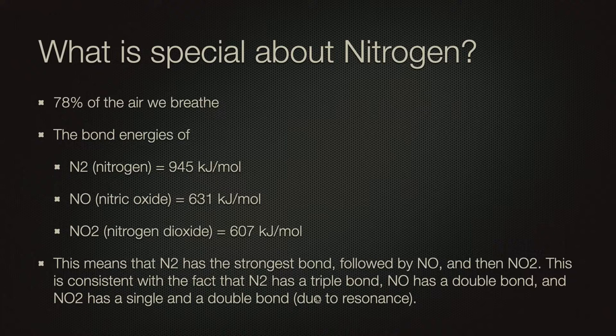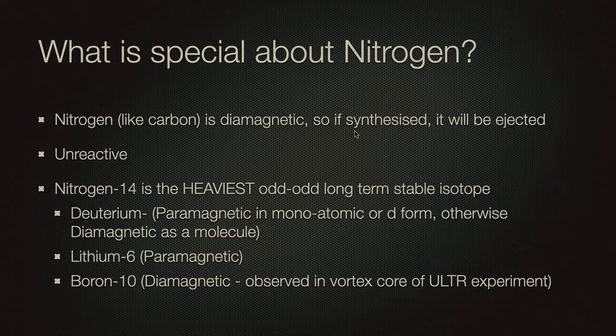And what I'm suggesting here is that if you end up producing nitrogen in a system that's constantly recycling the material in these toroidal vortex structures, then maybe once nitrogen is made, because nitrogen itself is diamagnetic, when it's synthesized, it might be ejected. The other thing about nitrogen is it's very unreactive. You put things in nitrogen so that they don't oxidize. You often get things you want to store in nitrogen.